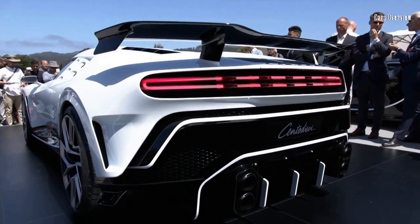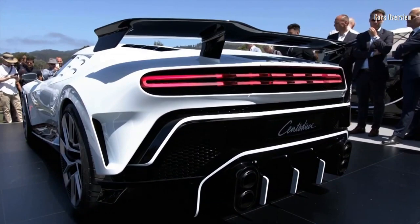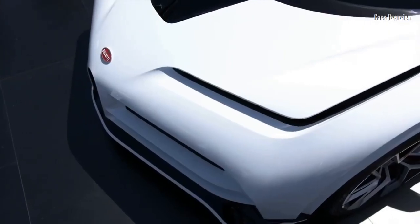This car will cost you 8 million euros, more than anything that I can even ever dream.